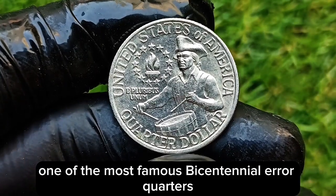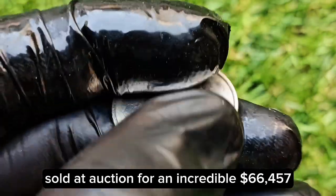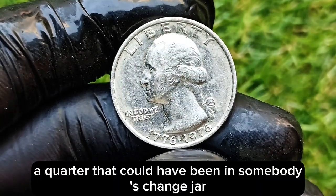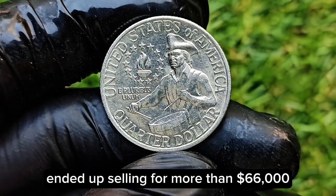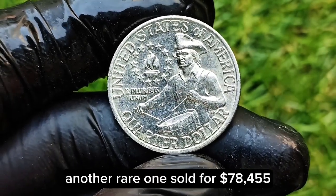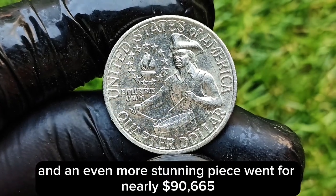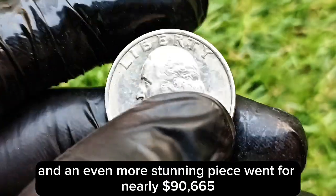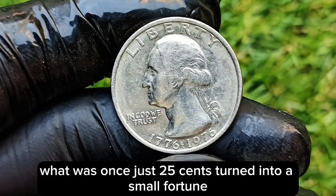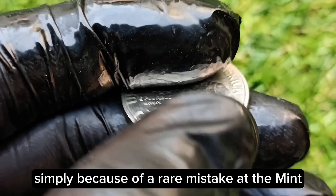One of the most famous bicentennial era quarters sold at auction for an incredible $66,457. That's right. A quarter that could have been in somebody's change jar ended up selling for more than $66,000. Another rare one sold for $78,455, and an even more stunning piece went for nearly $90,665. Think about that for a moment. What was once just 25 cents turned into a small fortune, simply because of a rare mistake at the mint.